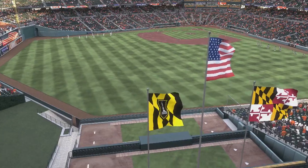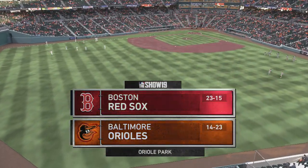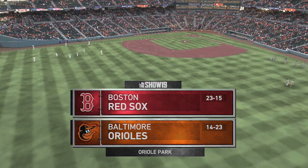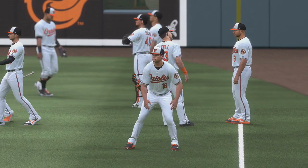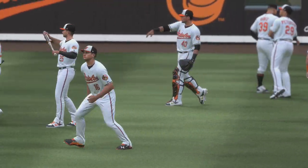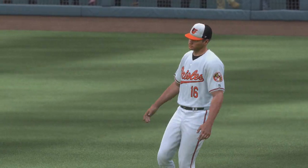A few blocks west of the Inner Harbor at Oriole Park here in Baltimore. We've got an AL East contest tonight between the Boston Red Sox and the Baltimore Orioles. The O's look for the series sweep at home against their division rivals. First pitch is next.